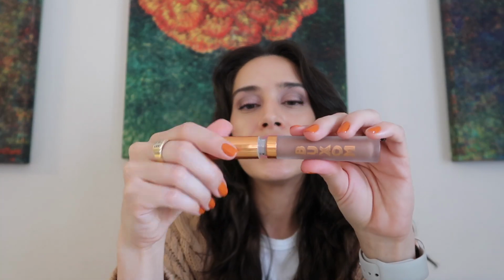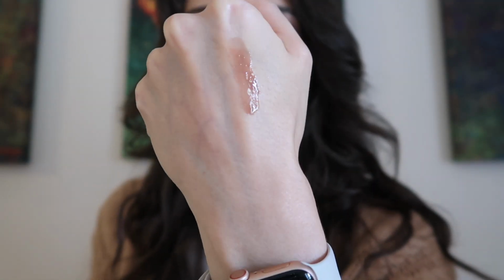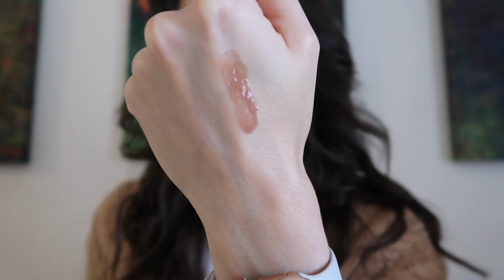This one is actually a plumping lip cream, and this is in pumpkin pie. It smells like pumpkin pie. But I'm recommending their glosses in general. It doesn't have to be this color. I'm gonna swatch it for you guys. I love the Buxom glosses. I think they're just a tried and true product. It is a cult favorite. It does have that peppermint kind of effect on the lips, so if that's not your jam, then you can skip this. But I've been using them for years and I absolutely love them.